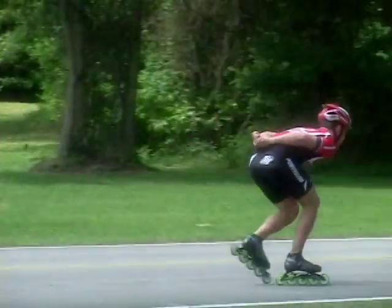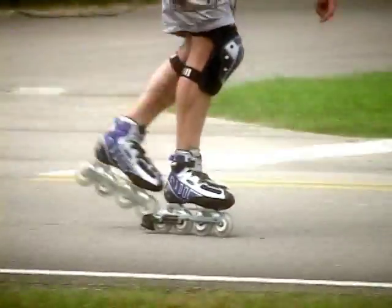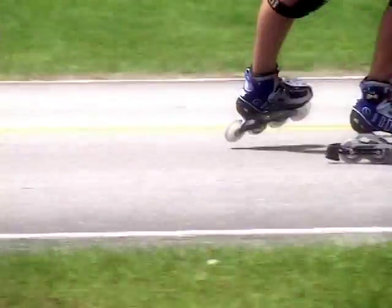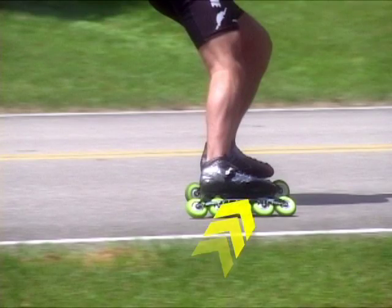Concentrate on pushing away from your body at a 45-degree angle for the maximum power. You don't want to push straight behind you, and you don't want to push straight to the side either. Two other things to pay attention to with your straightaway push is to always push from the middle of the skate, which is under the ball of your foot.